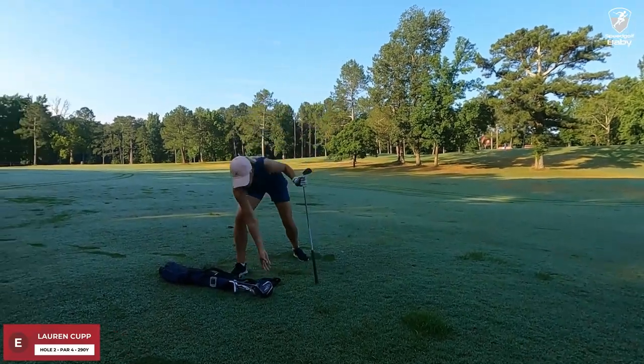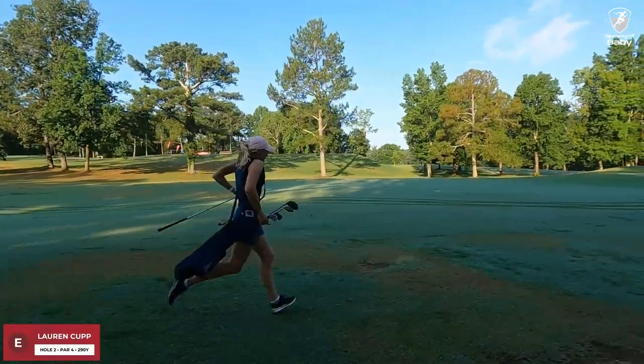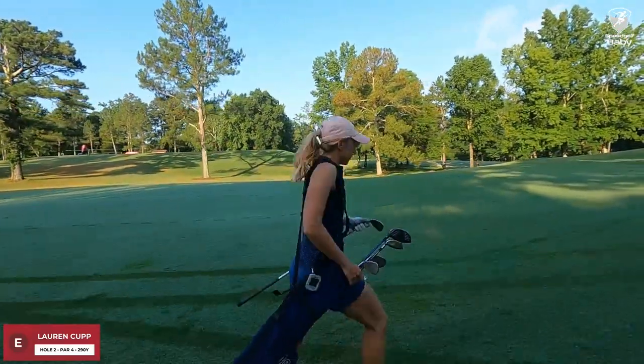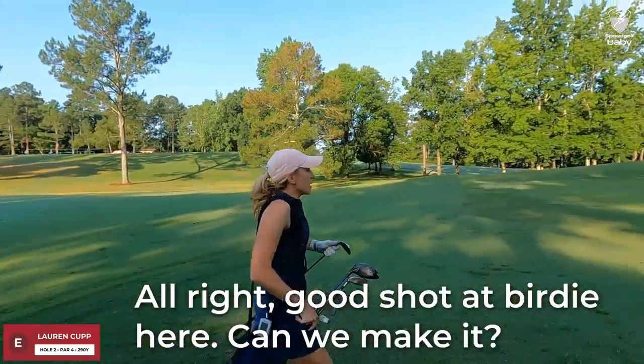This is where, playing from the tees, she has a slight advantage here for Lauren. She's got a great game. She's got plenty of length. Just 290 yards, this par four, just a short wedge into this. All right, good shot at birdie here. Can she make it?